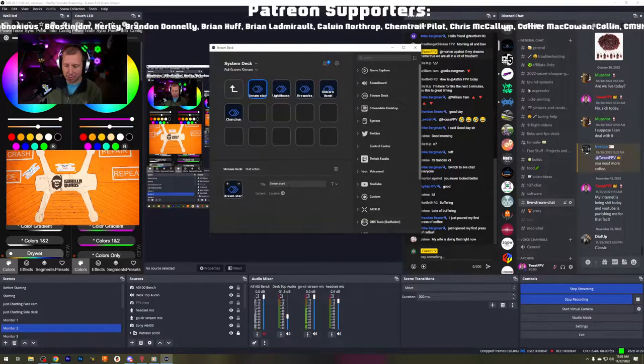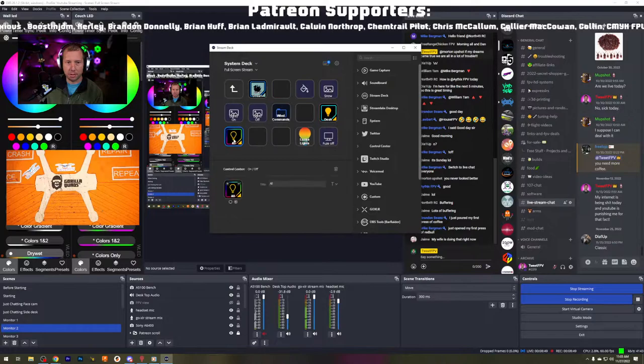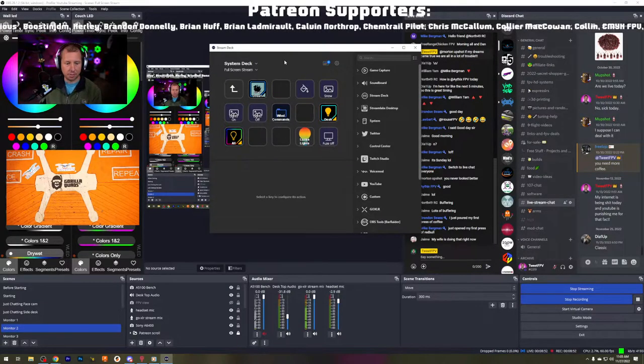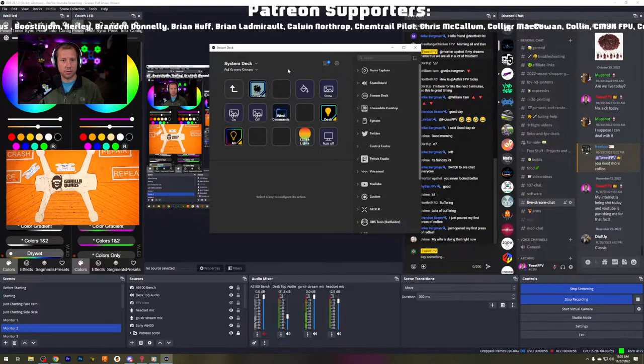I don't know. I was adding new profiles to my Stream Deck. What if I put this one over here? Maybe it's something with the screen. Maybe the screen's actually messed up. Oh, yeah, that works. Interesting.